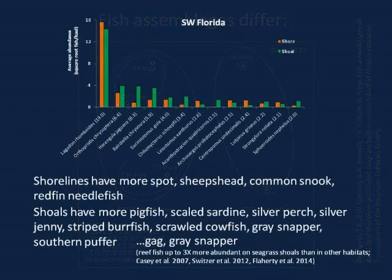Here are some of the contributing characters to those differences. So what we find is that first of all, pinfish are ubiquitous. They're everywhere. And then for the shoreline, we have more spot, sheepshead, common snook, redfin needlefish. And we know from the life history of these fish and the habitat use that that makes sense. Common snook are associated with mangrove habitat, and sheepshead really like the oysters on the mangrove prop roots, things like that.